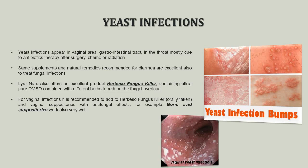For vaginal infections, you can add to this HERBESO fungus killer that you take orally vaginal suppositories with antifungal effects. For example, you could take boric acid suppositories. They work really well.